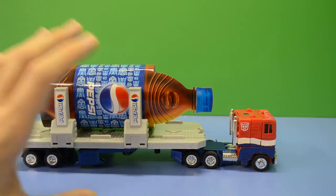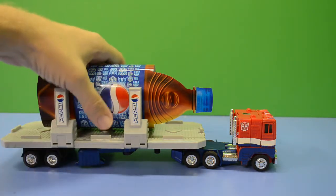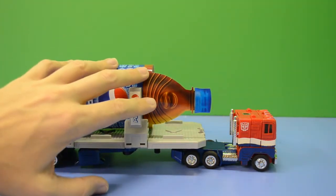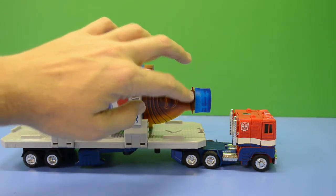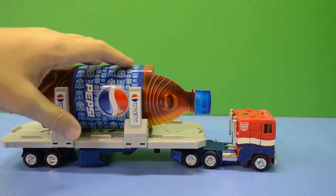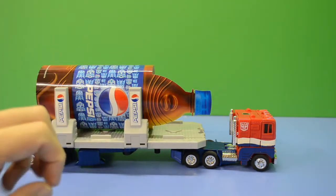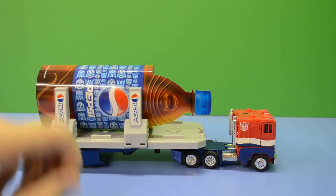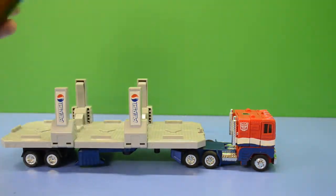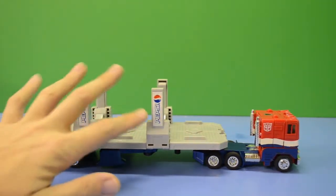Or the Pepsi cans. That'd be another suggestion, which I'm going to show you guys right now. But real quick, the Japanese version of the figure came with a Pepsi Twist bottle. So if you like any kind of pop culture, if you're into that, maybe the Japanese one might be the one to get. Because like I said, it's a Pepsi Twist bottle and not the regular Pepsi. So I'm going to set that off to the side. And you got the cool Pepsi logos and everything right here on the side of the trailer.